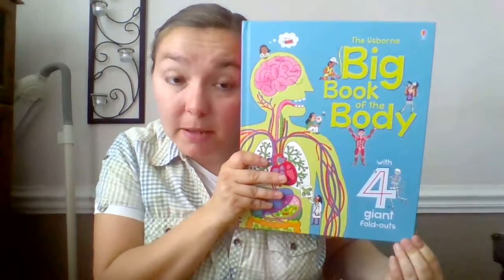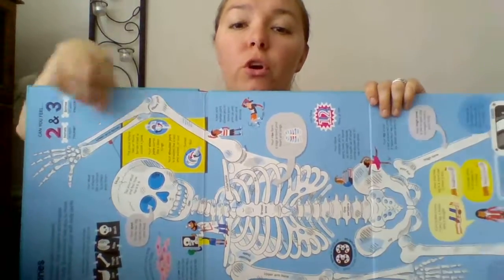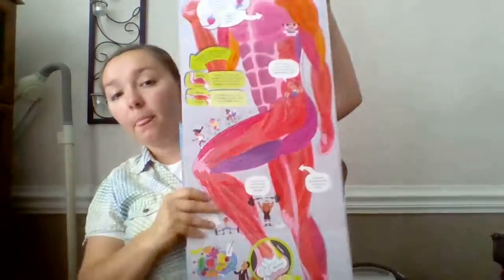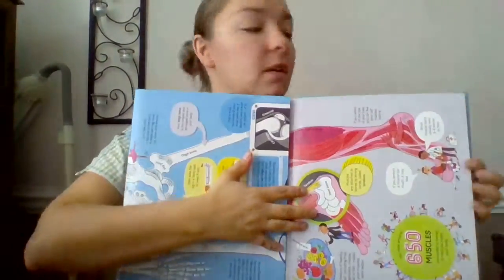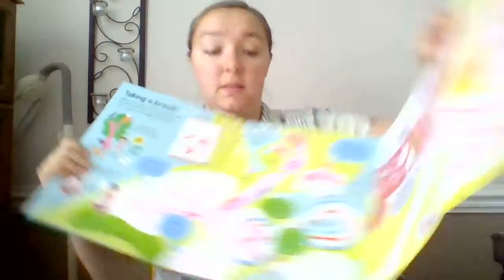Another series I love is the Big Book of series. We have a whole bunch of different topics in this too. I have the body one here. I'm kind of an anatomy freak, but whatever. And it's called the Big Book of for a good reason. It has 4 huge foldouts. Good pieces of information, not a whole lot, so they're not getting overwhelmed, but just enough to where they can remember what they're reading. I guess I should show you that page too. This is great for, again, your early elementary kids, your preschoolers, just because it's big fold-outs and they love that.